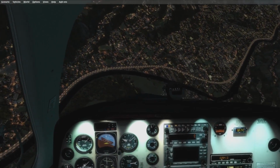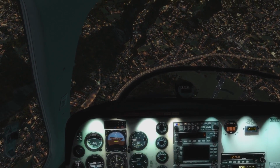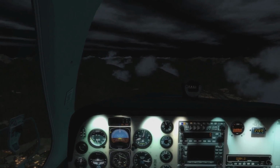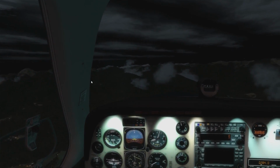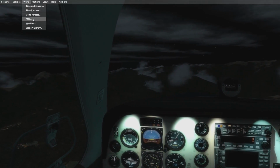Oh my goodness! See how smooth and fluid that was? That's a thing of beautiful things. Okay, let's stabilize this aircraft, come off the power so we don't overspeed, and obviously change the time of day so we can see what's going on in the world around us. And let's take a look at the scenery here.